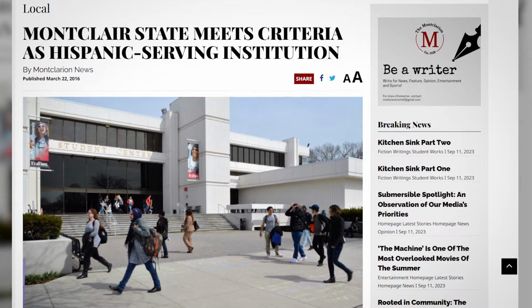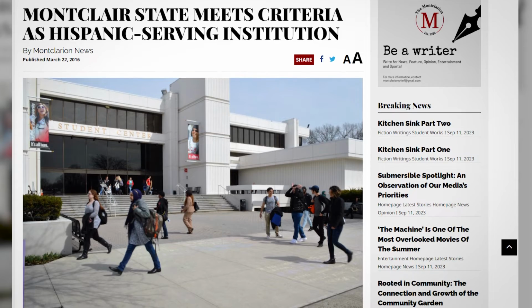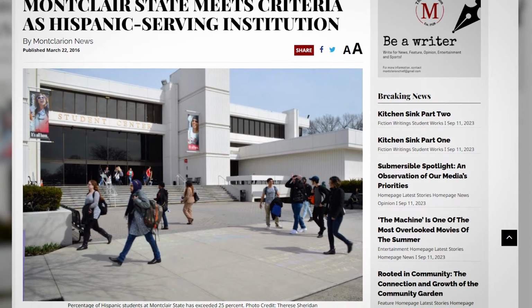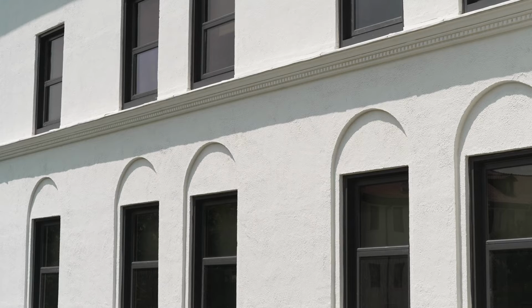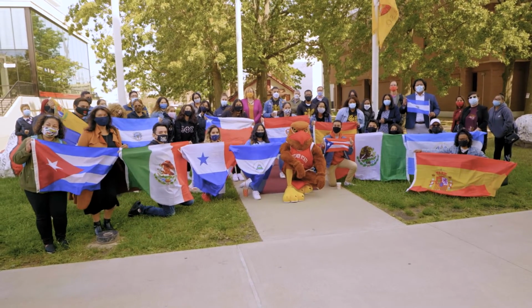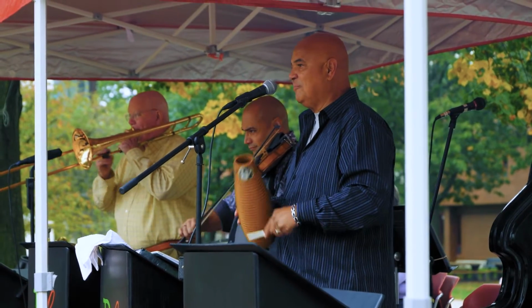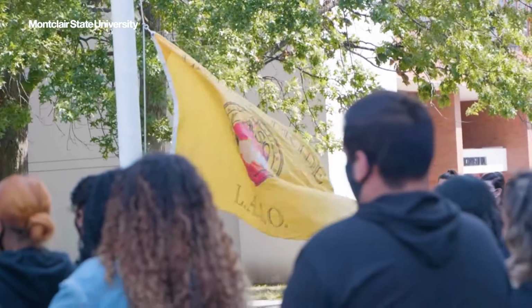Montclair State University has changed very rapidly. We have 29% of Hispanics on campus, and in the fall of 2022, we had 41% as part of that incoming class. But you never see any kind of reflection on our style. The question here is how much are Hispanic students looking at the Spanish colonial revival architectural style on campus as something that is linked to them in historical terms.